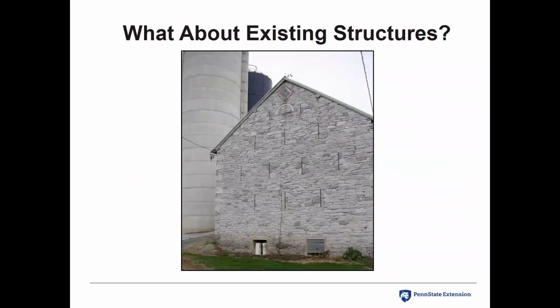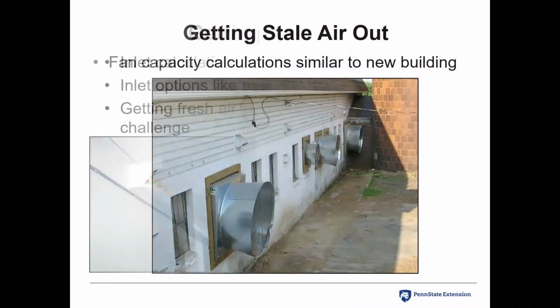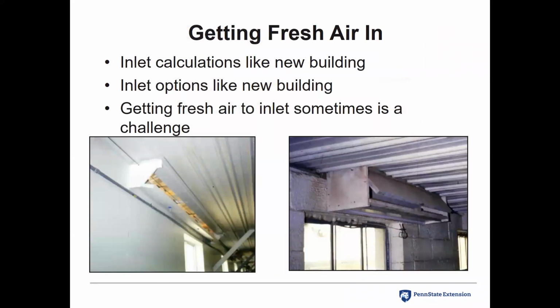But what about existing structures? Okay, that's great for new structures, Dan. But what do you do for an existing structure that they really didn't think about ventilation when they built the barn? Well, believe it or not, there's a few barns in Pennsylvania that have this problem. And it's kept me busy for the last 30 years. So as far as the fans and figuring out the capacity, it's the same as a new barn. Same with the inlets. The calculations and the inlets you might use are going to be the same.